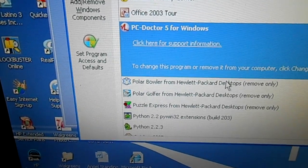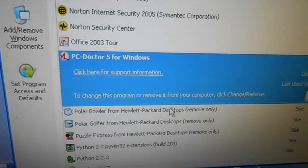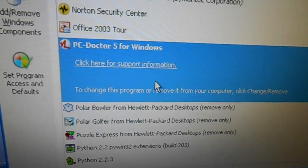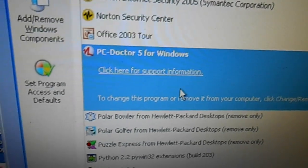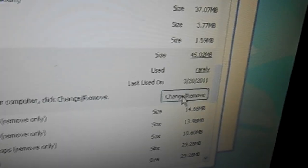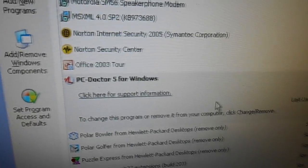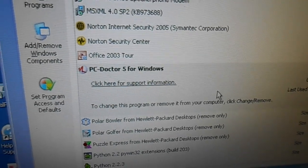Oh no, it's not. I'm sorry. Now I have a PC Doctor, and I don't know what PC Doctor is. It might or might not have come with the PC Performer, but I don't like any kind of software like this. I'm just going to remove this one as well. If I haven't heard of it, it's going away. If I break the computer, I can always fix it.